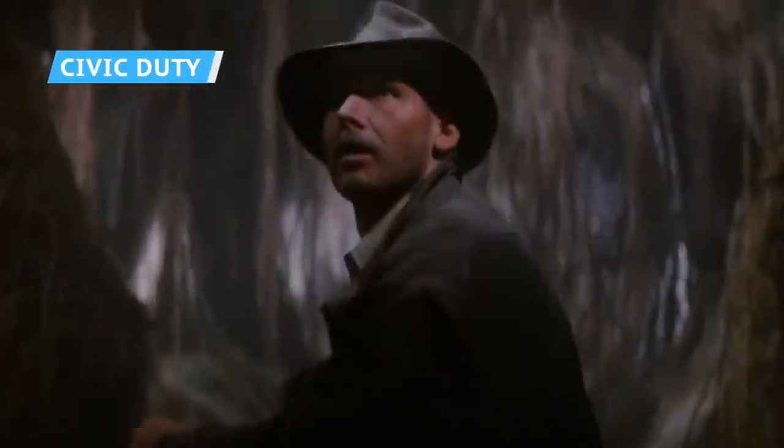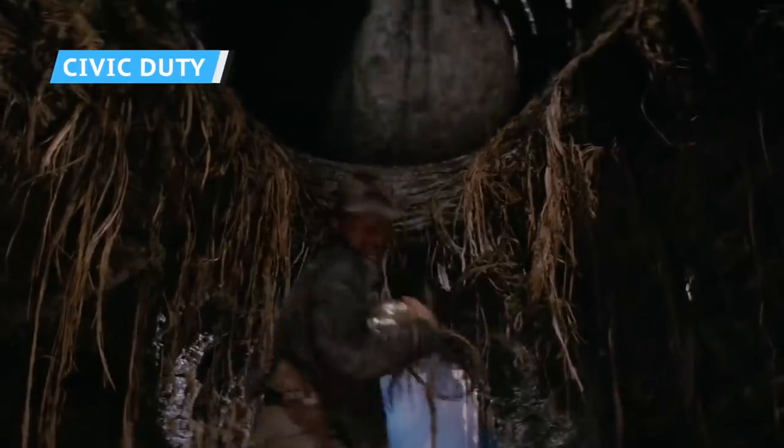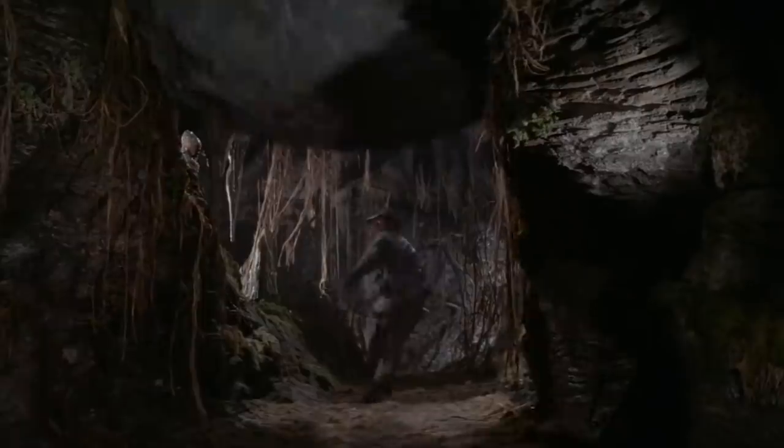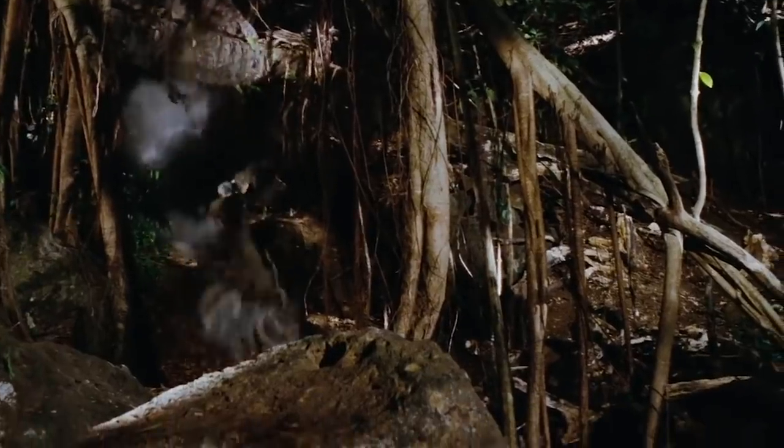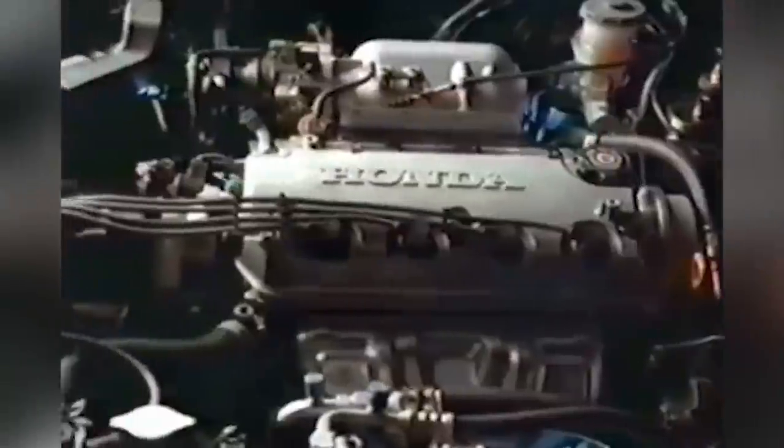Does anyone know what a giant rolling boulder sounds like as it bears down on you after a booby trap in an ancient temple has been triggered? No, but Raiders of the Lost Ark sound designer Ben Burtt managed to create a pretty convincing approximation by using an old Honda Civic on a gravel road.